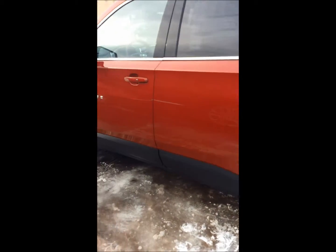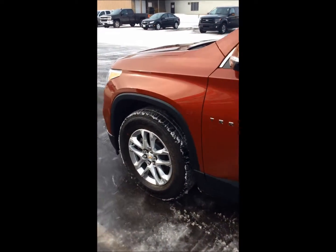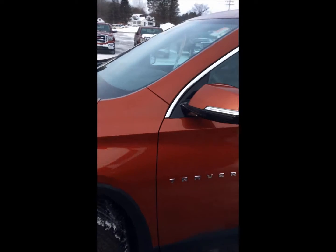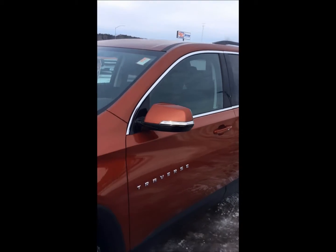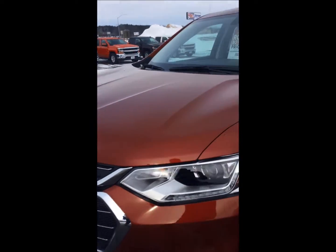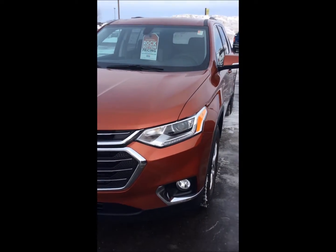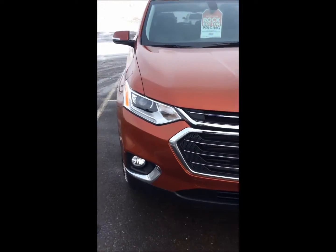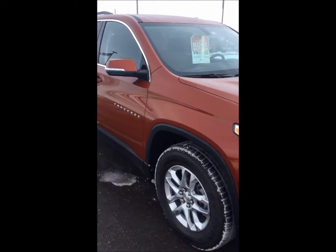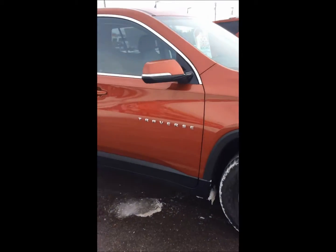Beautiful red vehicle, aluminum alloy wheels. We've got color-coded mirrors. We've also got LED turn signals built right into those mirrors for you. Projector beam headlights as well as halogen fog lights, chrome grille, that beautiful Traverse logo.